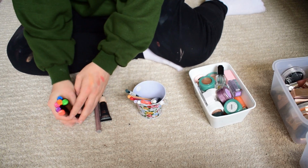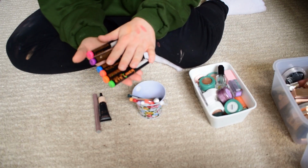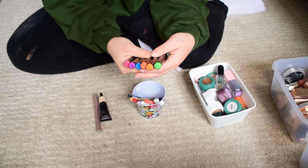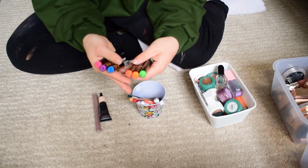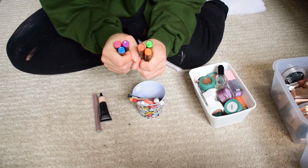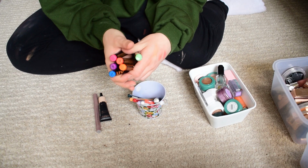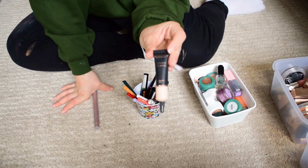Then we have some neon liners. These are from Stargazer products. These are fine, but it's not something that I think I want to keep in my collection because I have my Duraline right now, and that one is just absolutely amazing. So yeah, this is something that I have 6 of them, but I think in the future I would like to have 0.